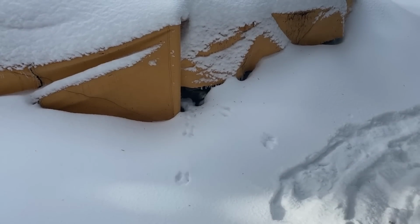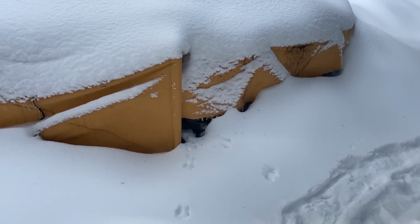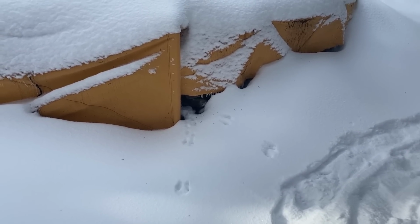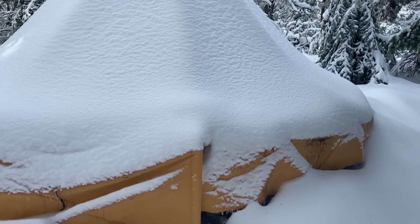Looks like maybe somebody else is using the shelter when we're not around. Got some tracks coming in and out of there. Looks like squirrel.